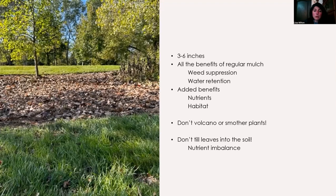Just like with regular mulch, you don't want to volcano your plants. You don't want to smother your plants. You don't want more than 6 inches of this leaf litter mulch on your garden beds. But you definitely want at least 3 inches for it to work properly. This is what we do in the park. In some areas where there's a lot of foot traffic, we use mulched up honeysuckle or downed branches as mulch. But in a lot of our beds, we make sure that they have enough leaves to cover so that we don't get the weed germination.